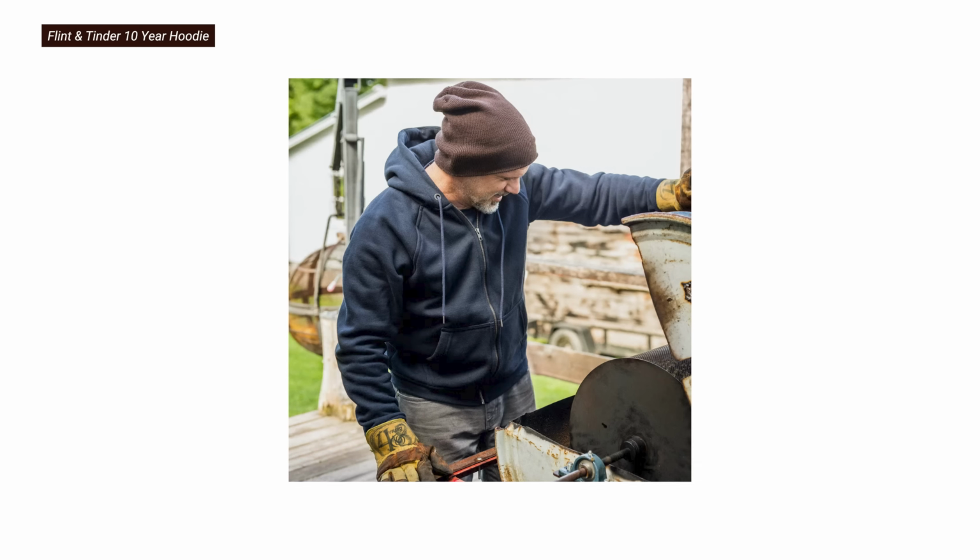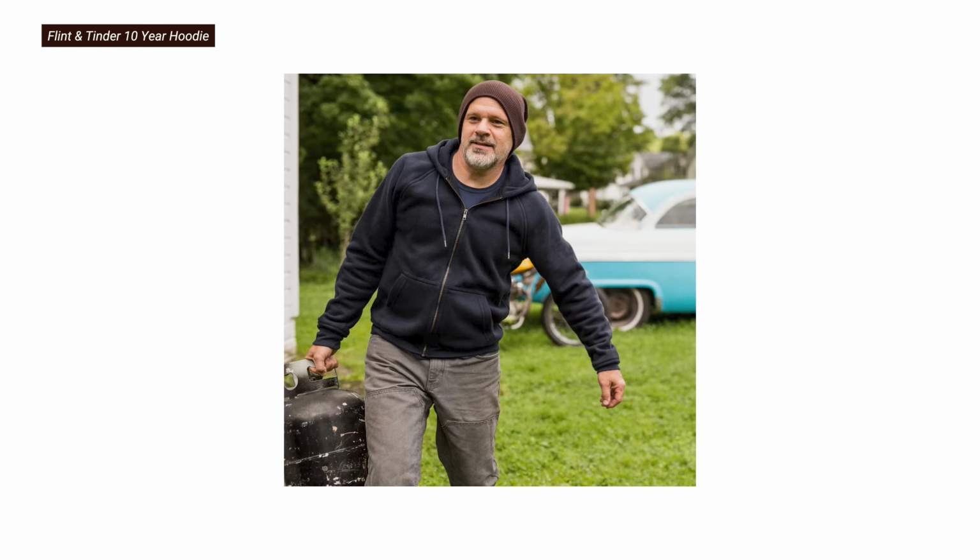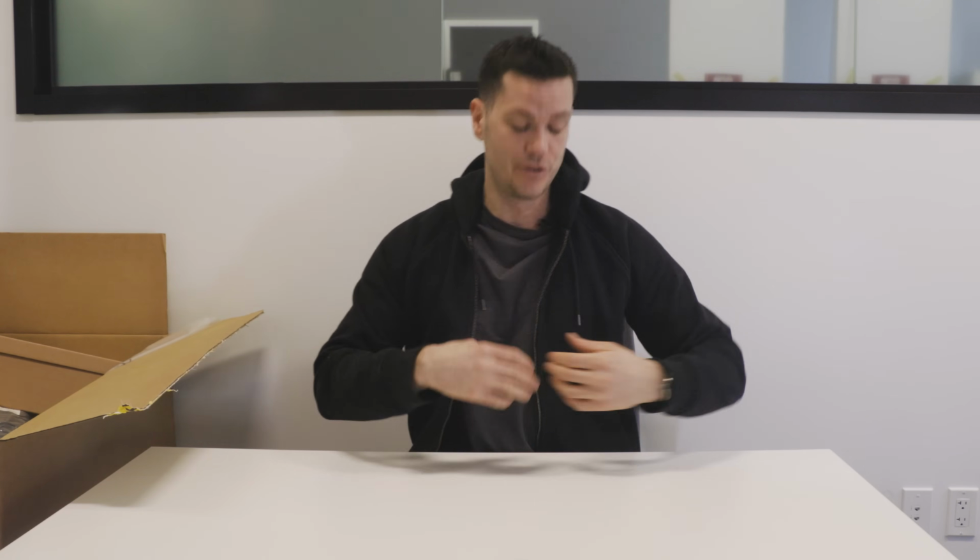You've got a 10-year warranty with this bad boy. What's very cool is the warranty covers literally anything. If you fall into a volcano and burn your hoodie and manage to survive and mail it back, they'll replace it. So it's pretty hard to argue with it as an investment. I wore mine to the gym yesterday and the day before that, so it's a little smelly and stained at the moment, but we're pretending this is brand new out of the box.